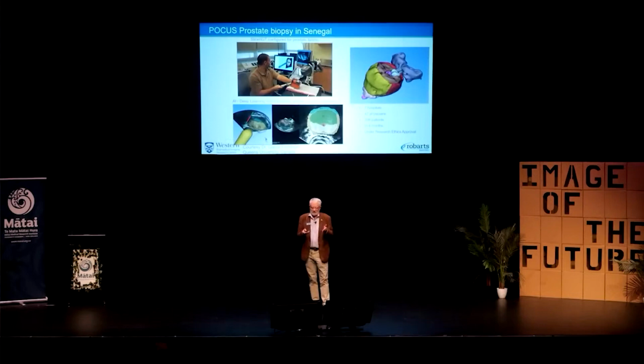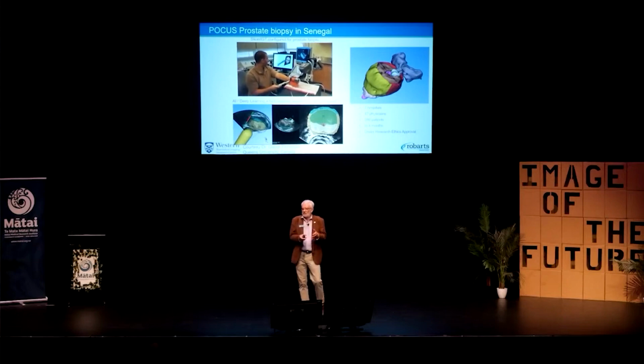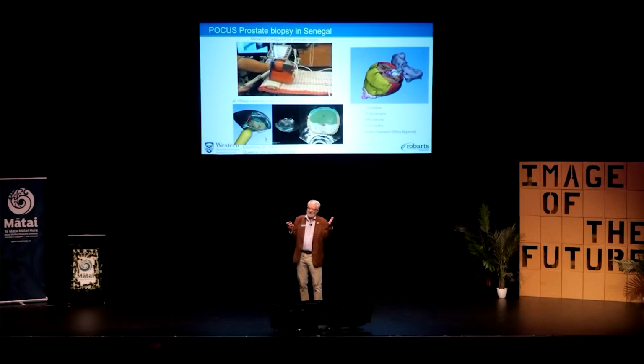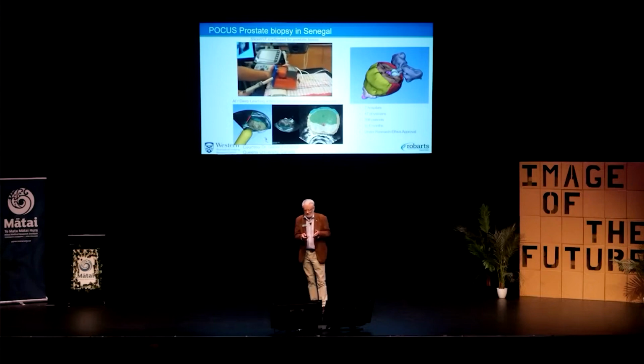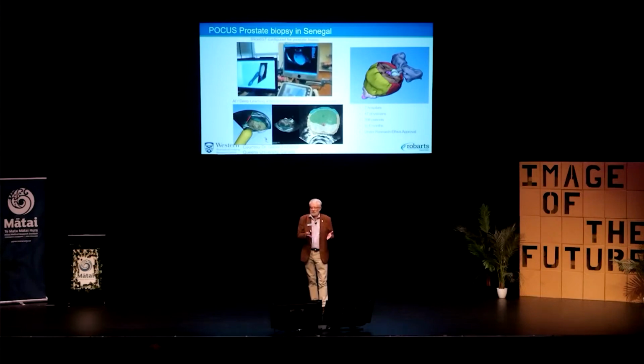Another project has been in Senegal, where they've used an atlas of the prostate to guide prostate biopsies in much the same way as we were shown yesterday. This is not using the preoperative images registered, but using a 3D atlas to help guide the operator to the appropriate point to biopsy.